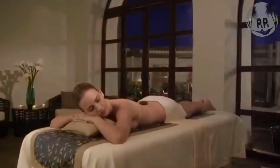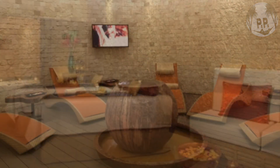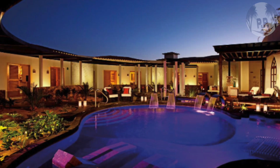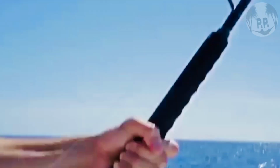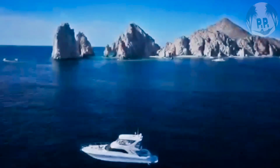The spa is a highlight again at this one, several couples treatment rooms, and a hidden outdoor relaxation area with jetted pools, underwater loungers, and fountains. It's the best spot on the property in my opinion. Now this one offers a weekly activity schedule, so you can keep track of things like tequila tastings, Spanish lessons, water aerobics, just a great rotation of unique options.